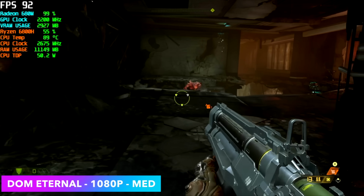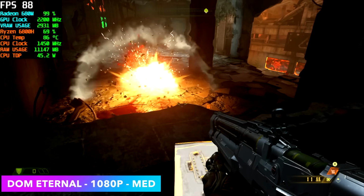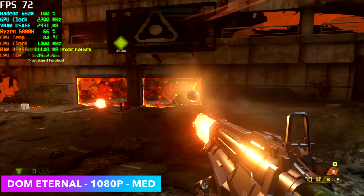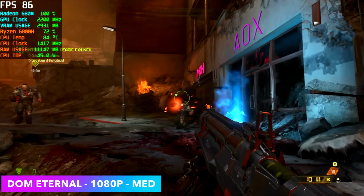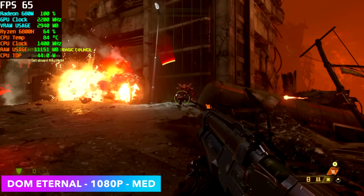One game I really love running on these APUs is Doom Eternal because I've always ended up getting really great performance. 1080p medium settings, we can get over 60. We got an average of 68 FPS out of this game. And if you need a little more, we've always got dynamic resolution scale or static scale.